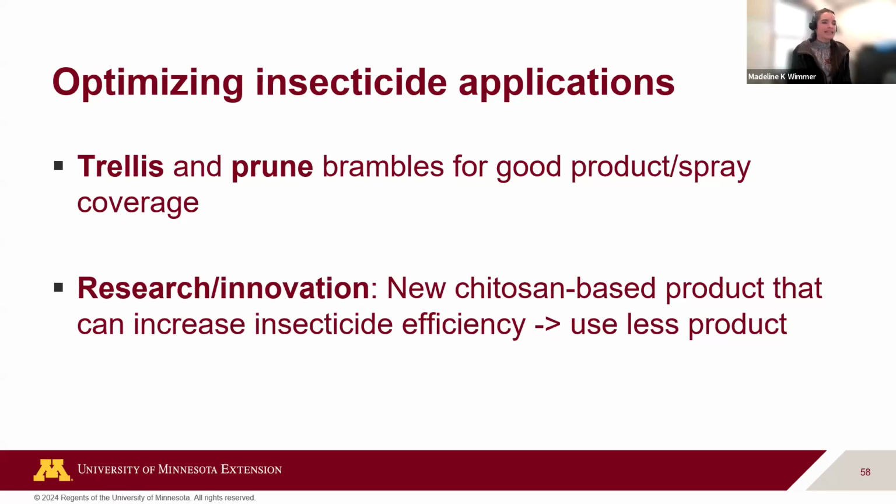But when you trellis and when you prune well, you're not only opening up the canopy to good airflow and sunlight, you're also allowing more effective spray penetration to fruits that are inside the canopy, which is really helpful, especially knowing that that's where spotted wing likes to hang out.